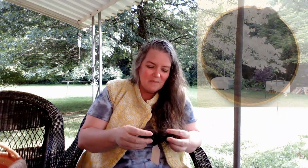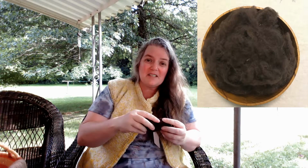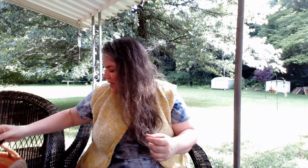However, I will say it would be a really good practice fiber for me to use prior to touching the caveat that I have stored away, because this is not, let's just sit down and relax and spin. This is short little fluff. This takes a little bit more finesse than I think I had the energy for when I spun it this week.